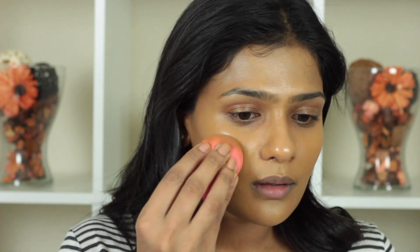I don't know if you can see, but things are definitely getting separated if you let the foundation sit for a minute. I would say give it a good shake before you apply the foundation. I'm going to add one more layer here just to see if the foundation layers or looks cakey.